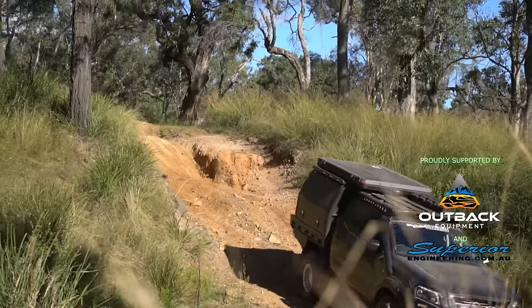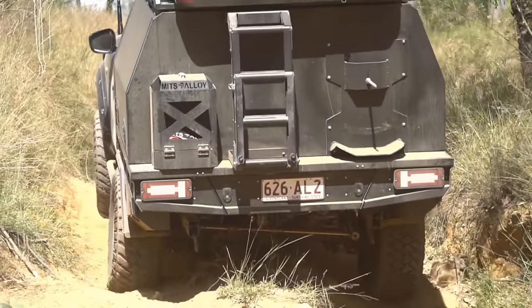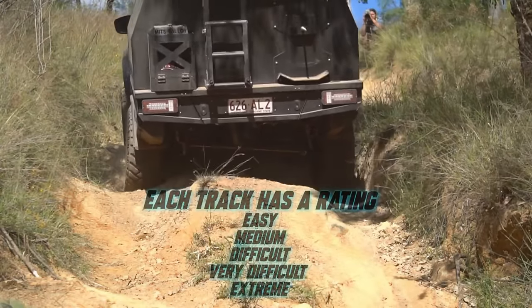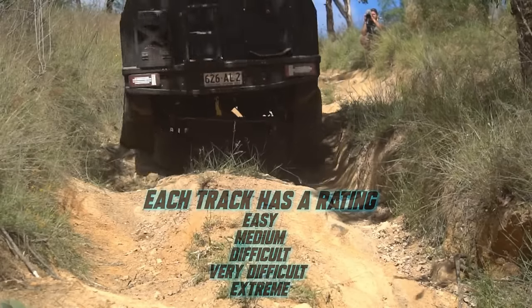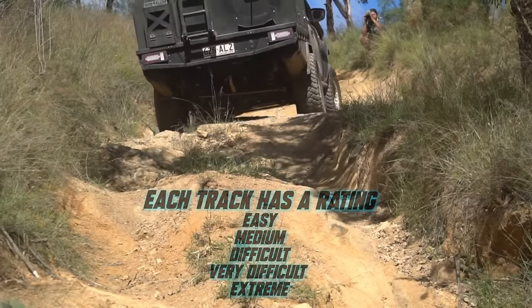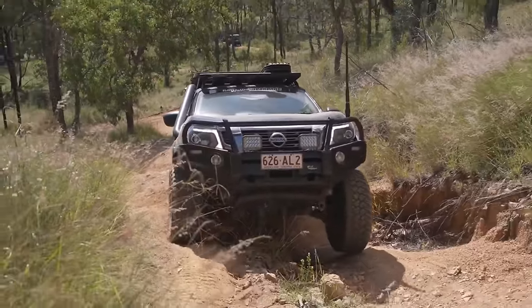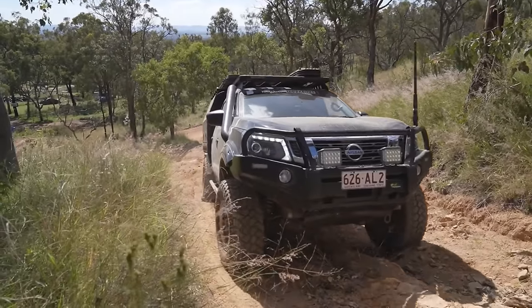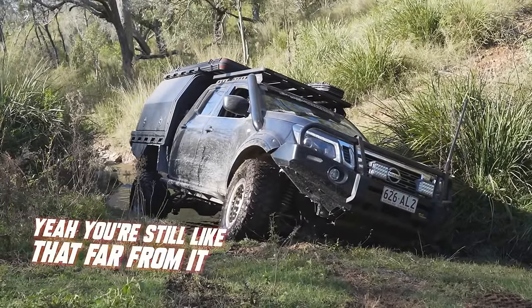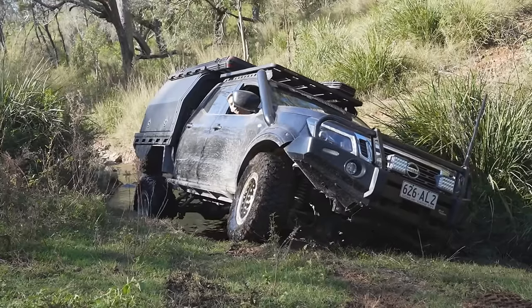Basically at the start, so we figure we start down the start and work our way to the back of the property. Far from it, but just go slow.